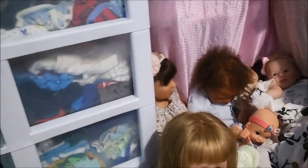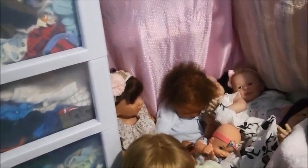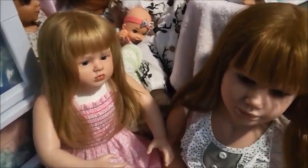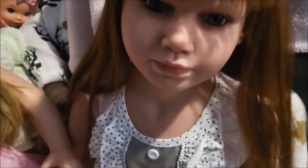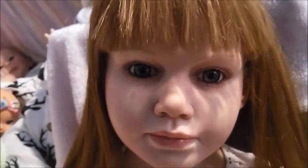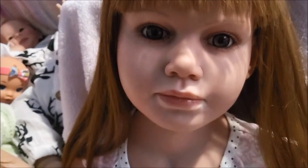And yes, I know, my room is very, very messy. But I would love to change these two beauties into some winter outfits. Outfits that will definitely fit them.